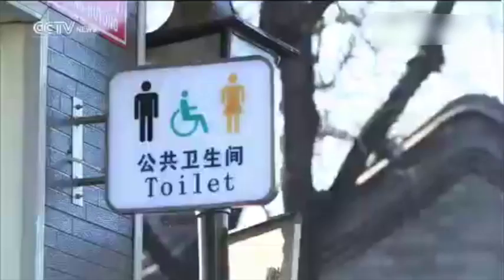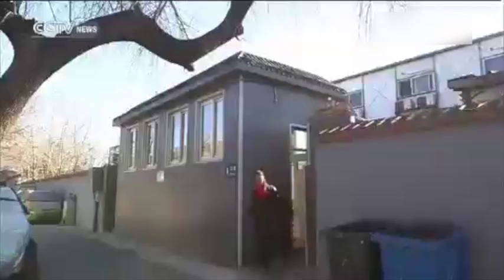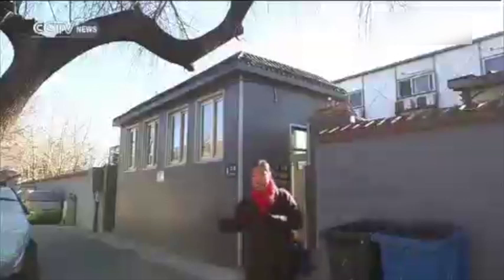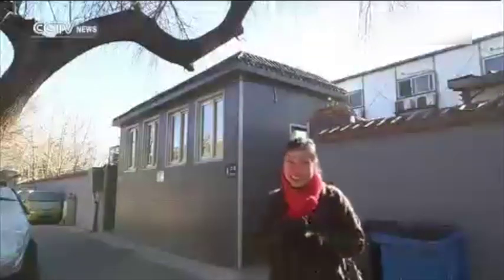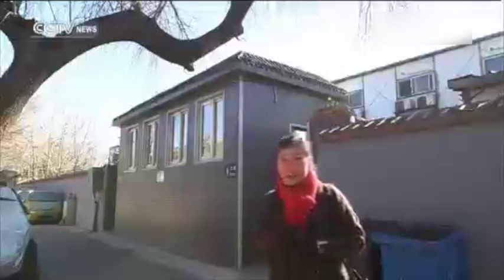Another great thing about the hutongs is that you can spend all day wandering about and not have to worry about finding a public toilet like this one. The only problem is that you have to remember to bring your toilet paper, and you gotta not mind going in front of other people. I guess when you gotta go, you gotta go. Hey, when in Beijing, do as the Beijingers do.